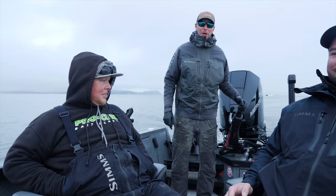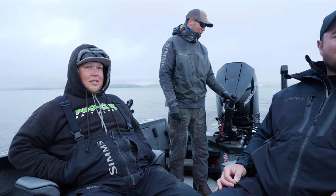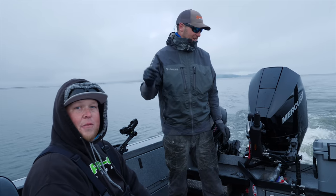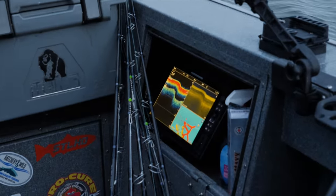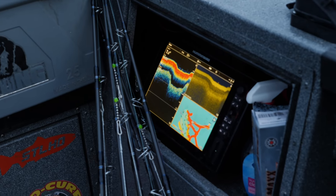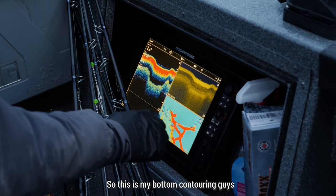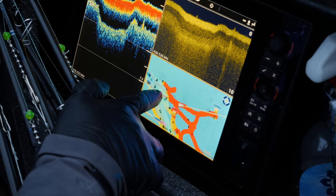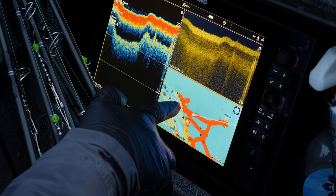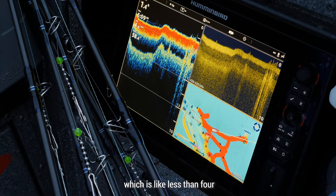1.5. Uh-oh. Let's try it anyways. Going for it. We're 2 feet, guys. Feeling real good right now. We'll get to like 5 feet here. So this is my bottom contouring, guys, and you can see this line of sand goes from like 19 feet, 20 feet to that red, which is like less than 4.